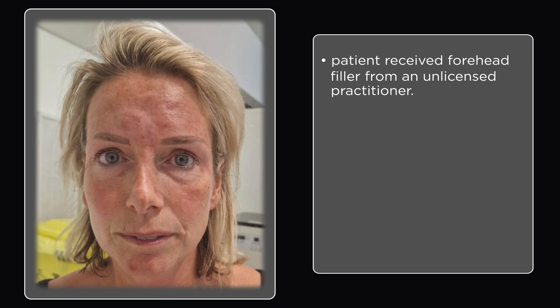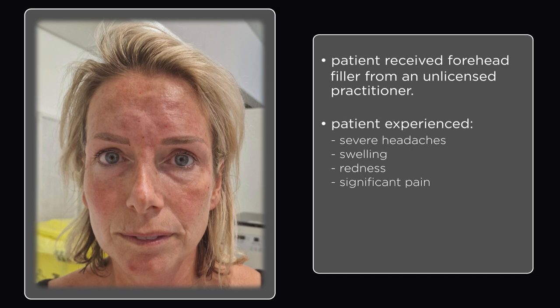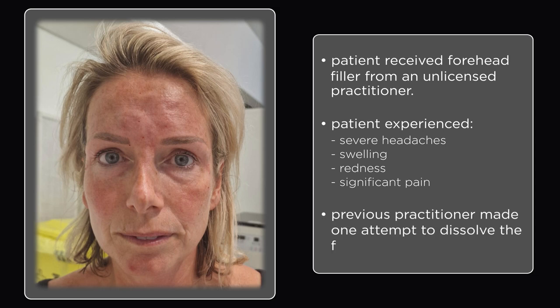Immediately after treatment, she experienced severe headaches, swelling, redness, and significant pain, so much so she was out of work, incapacitated for some time. She didn't have any skin changes, so her practitioner didn't take her seriously. She eventually convinced the initial practitioner to see her, who attempted dissolution once and told her that's all that could be done because she didn't see a problem.